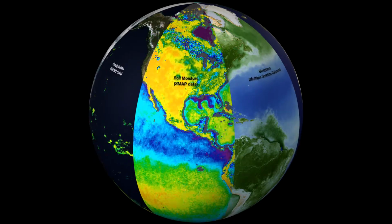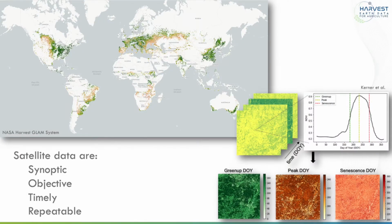So satellite data, in case you're not aware, some characteristics are that it is synoptic, it's objective, it's timely, and it's repeatable. And these are things that all make it super valuable considering that agriculture covers about 40% of the land surface and changes meaningfully within days to weeks. That means it's really difficult to collect on the ground data, and it can provide a really important accompaniment to those field data that we can collect. I want to first emphasize up front, we can't make satellite data useful without the ground data, but it still has a lot of value to add.